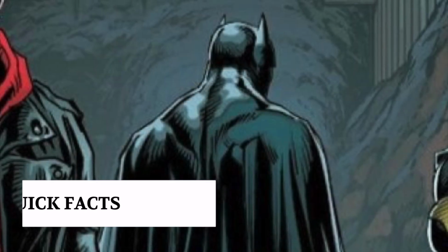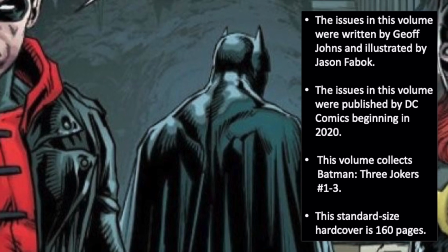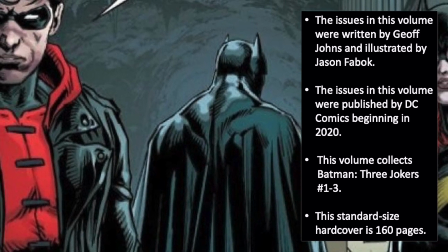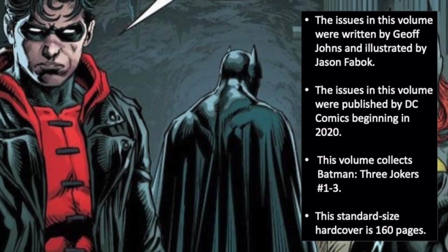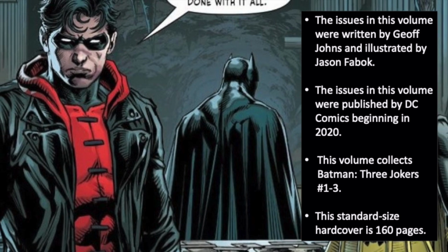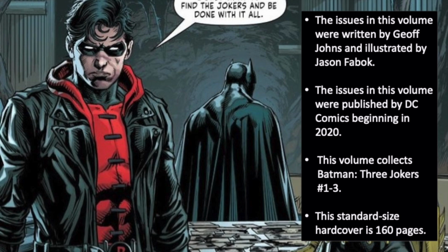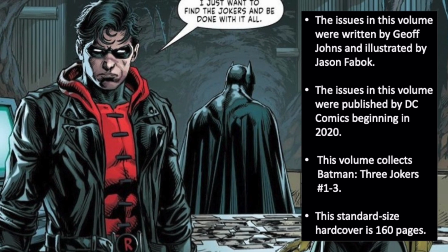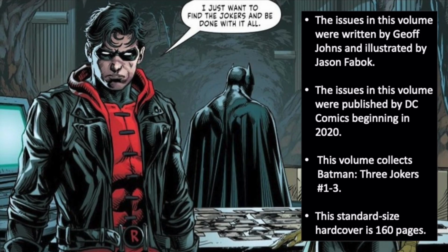First, some quick facts about today's collection. The issues in this volume were written by Geoff Johns and illustrated by Jason Fabok. The issues in this volume were published by DC Comics beginning in 2020 as part of their Black Label collection. The volume itself collects Batman 3 Jokers, issues 1 through 3. And finally, this standard size hardcover comes in at 160 pages.